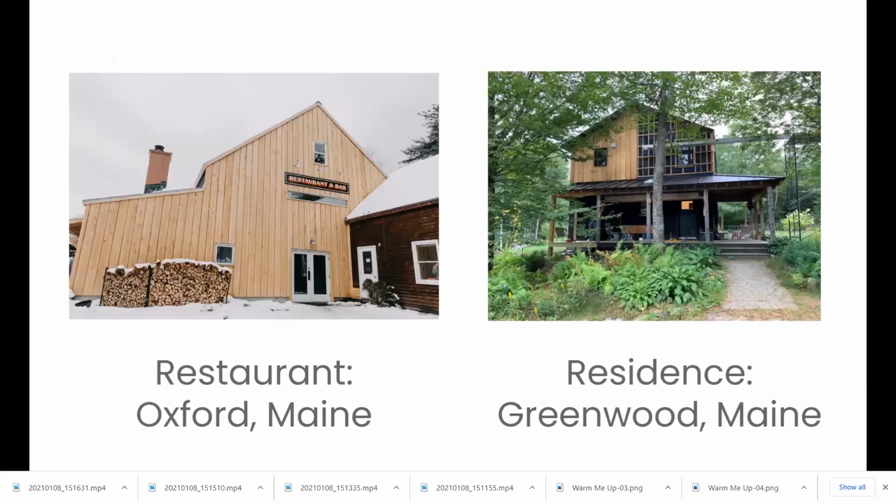Our two projects, the one I'm going to talk about is Oxbow, the brewery that we helped renovate a new beer garden for in Oxford. That's a 200-year-old barn that we fixed up. And then we're also going to talk about Jesper's personal residence. That's his house right there on the right.